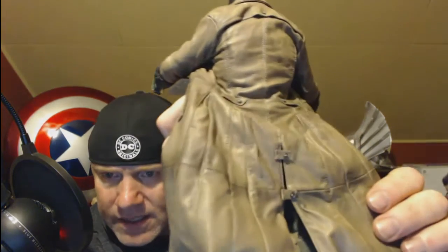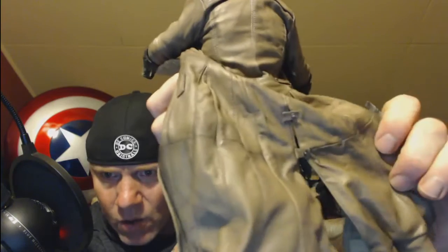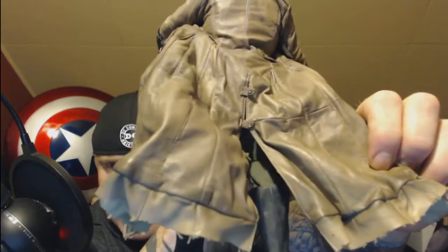The pissed off Batman. But like this coat, look at the buttons in the back of the coat. You see that? The buttons. See the buttons in the back of the coat? Look how the coat's distressed, frayed at the end even. I mean, this is sickness at its best. All right, I'm going to put him down there for a minute.